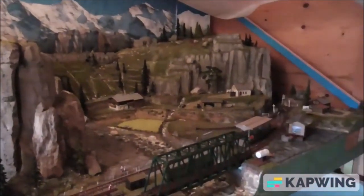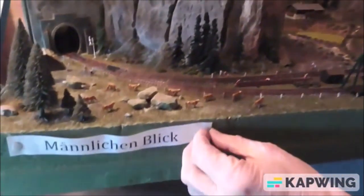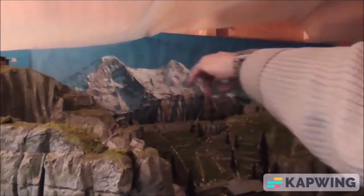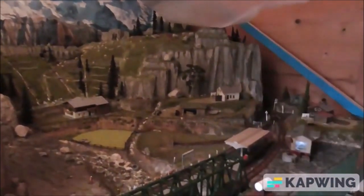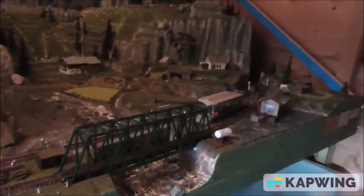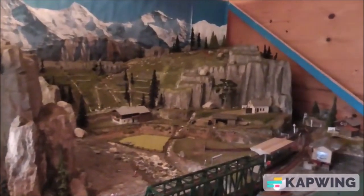So this is another layout, and would this be N gauge as well? This is N gauge, and I call this Mannlichen Blick, because Mannlichen is just there. There's the north face of the Eiger, and this is the Jungfrau here, with the Eiger, Monch and the Jungfrau as a backdrop. So we're talking Switzerland? This would be roughly around Interlaken, and this would be the view from there. Is there any kind of date on that? This would be fairly modern, so the 1990s. Oh yes.